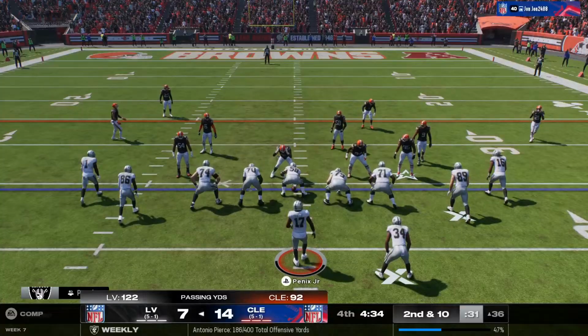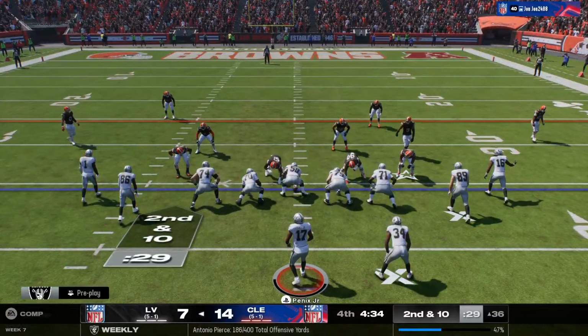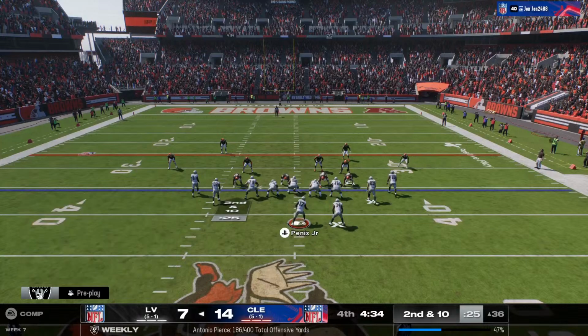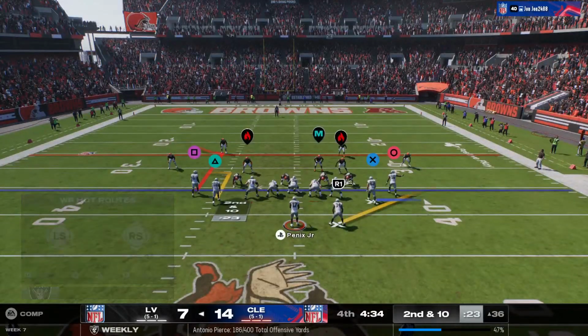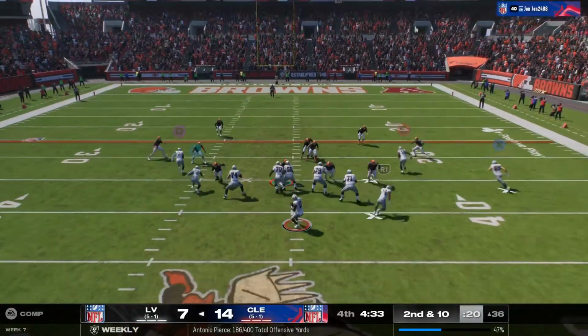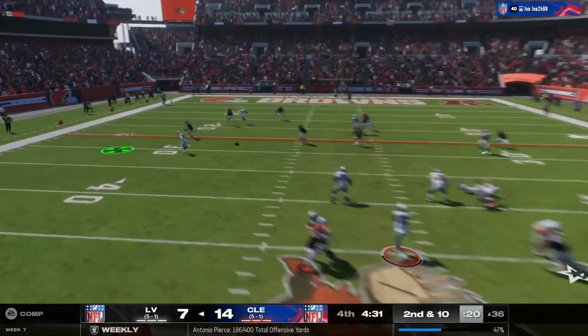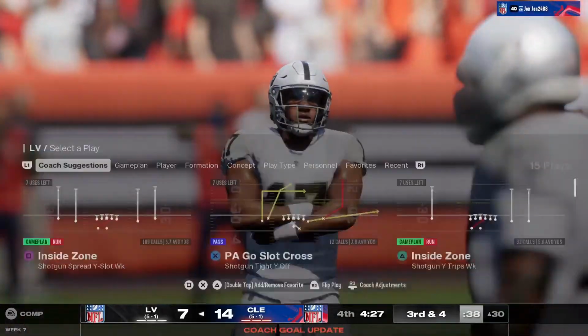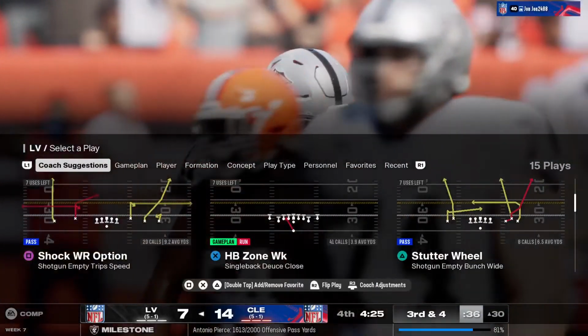No dice on that prior pass. Here's second down. From the shotgun, Penix hits him on the out route. And they take him down right along the 30.